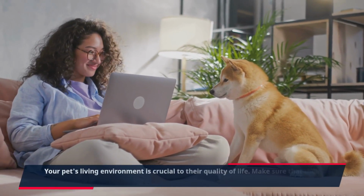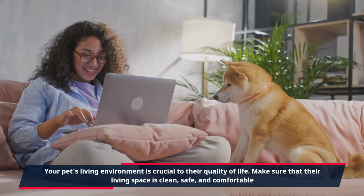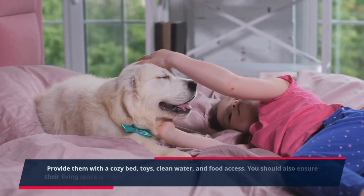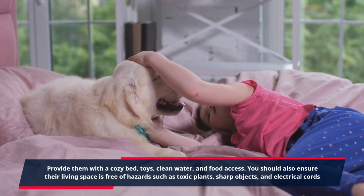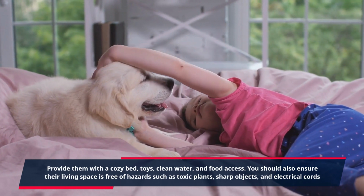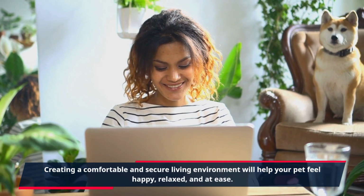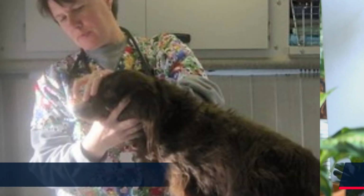Tip number 4, create a safe and comfortable living environment. Your pet's living environment is crucial to their quality of life. Make sure that their living space is clean, safe, and comfortable. Provide them with a cozy bed, toys, clean water, and food access. You should also ensure their living space is free of hazards such as toxic plants, sharp objects, and electrical cords. Creating a comfortable and secure living environment will help your pet feel happy, relaxed, and at ease.